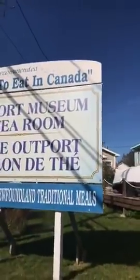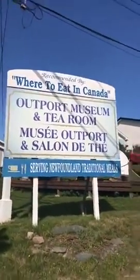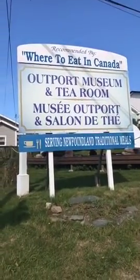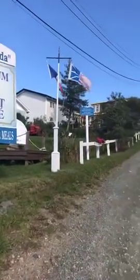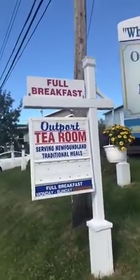So you can see right here, this is the sign. She serves traditional Newfoundland meals. My mother was always a very good cook. So you come here, you never know what she's got on, right? But it always smells good. She can get the rhubarb right out of the garden here. And there it is right there. But yeah, there you go, full breakfast.